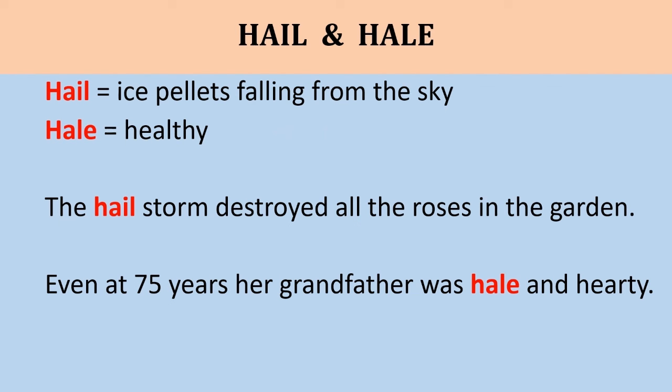This is the next pair, H-A-I-L and H-A-L-E, pronounced as hail. Spelling is different, meaning is different, but pronunciation is the same. H-A-I-L, hail, is ice pellets falling from the sky. Sometimes instead of rain you get ice falling. That is hail. We call it hailstorm. Then H-A-L-E, hale, is healthy.